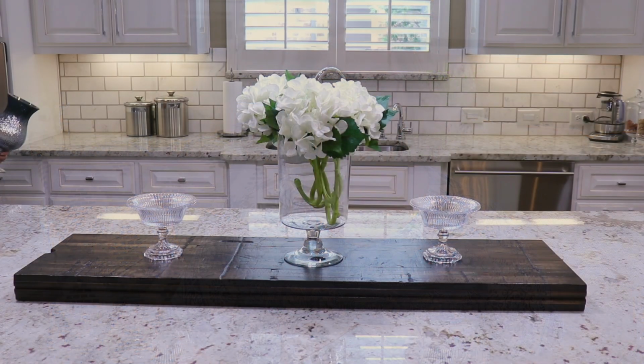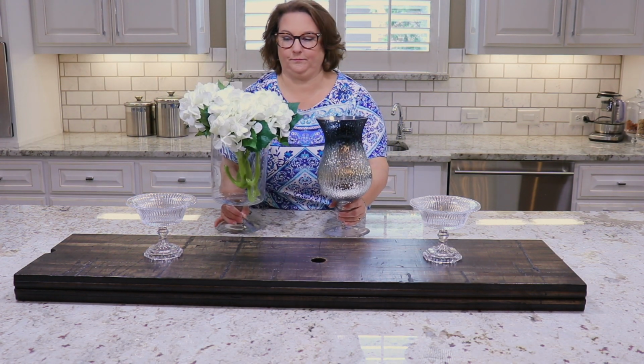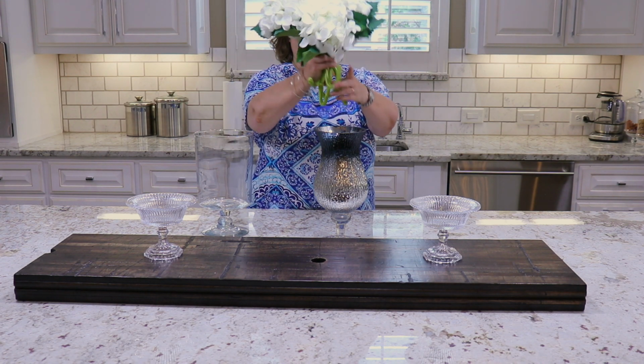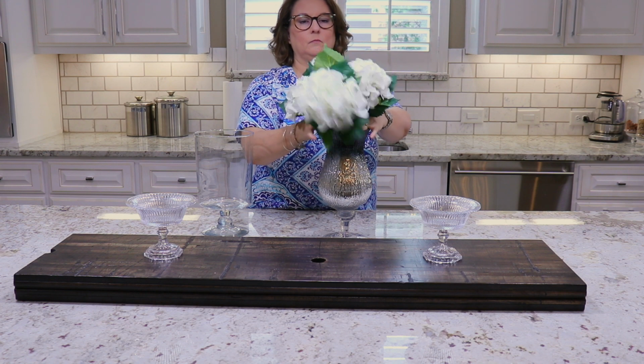Because I was bringing in more blues into the living room, I knew that I also needed to carry that into the kitchen a little bit. So on my kitchen island, I decided to trade out my glass hurricane vase with this vase that I found at the thrift store for $3. I love it with the mercury glass and then the blue on it. It helps bring in some of that blue.